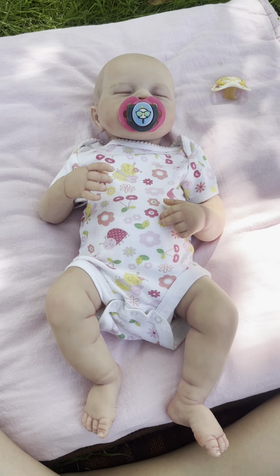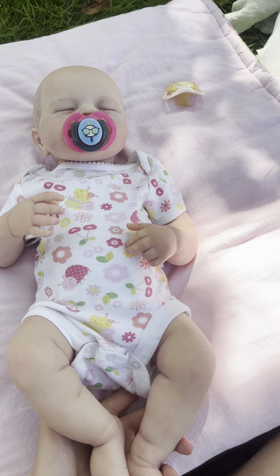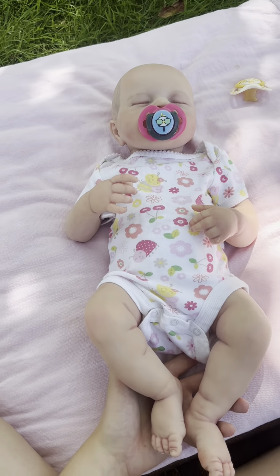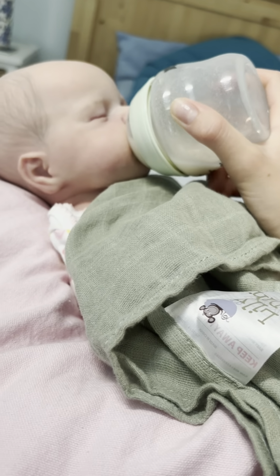Okay, here she is looking adorable. I love this onesie on her. So yeah, I'm just going to pack up this mess of her bag, and then I think I'm going to take her inside. Right, so we're inside now.